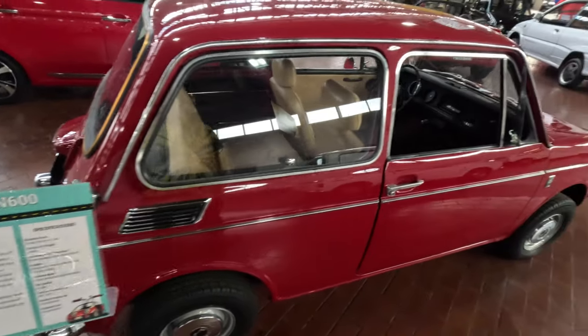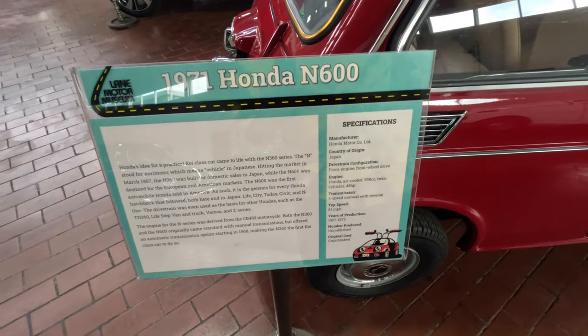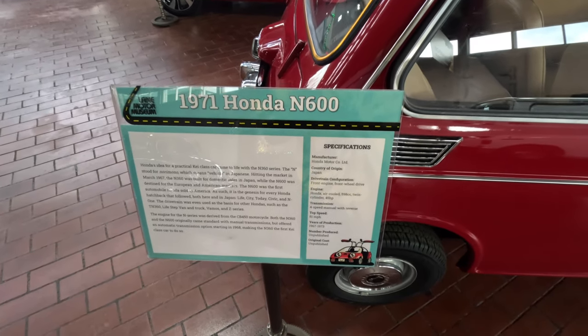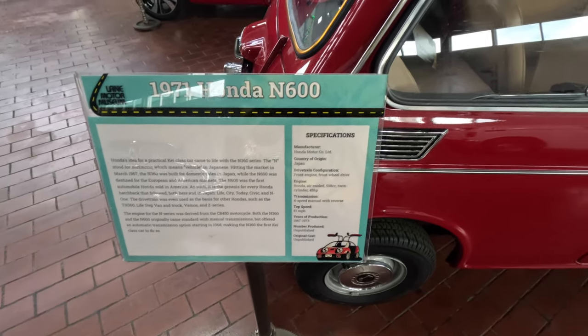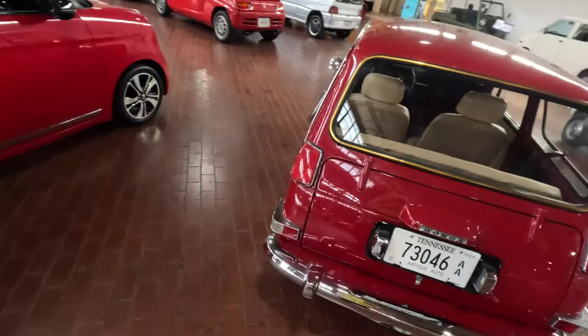N600. These don't make me as happy. Wow, it's left-hand drive. I wonder why. Oh, it went to European and American markets. This might have been sold. I wonder if this came from somewhere in America. That'd be pretty cool. But yeah, these don't really excite me too much.